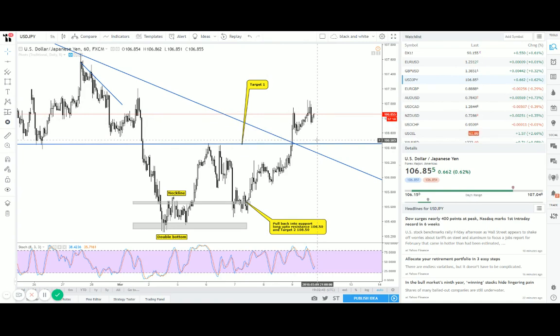Now, on top of this, because we're looking at weakness of yen, we're also looking at strength in euro, strength in sterling, and strength in kiwi, because traditionally there's a massive seasonal bullish period through mid-March right the way through until the end of April on those particular markets.